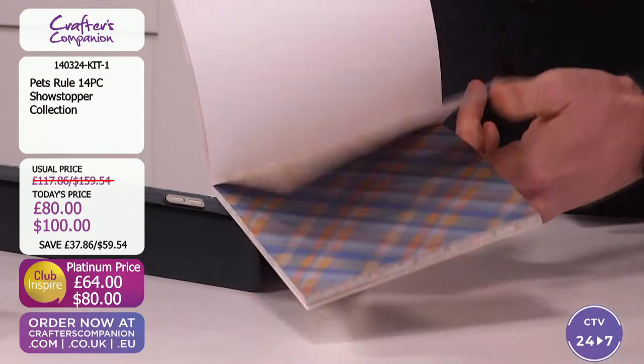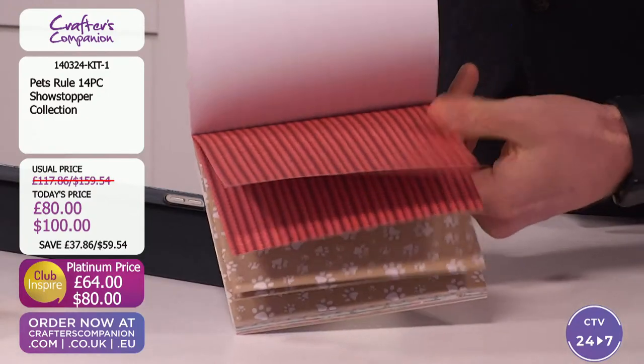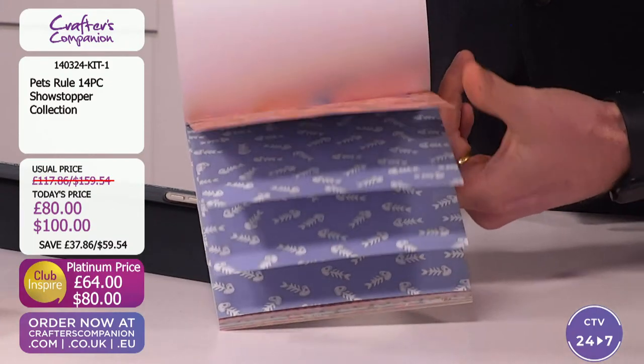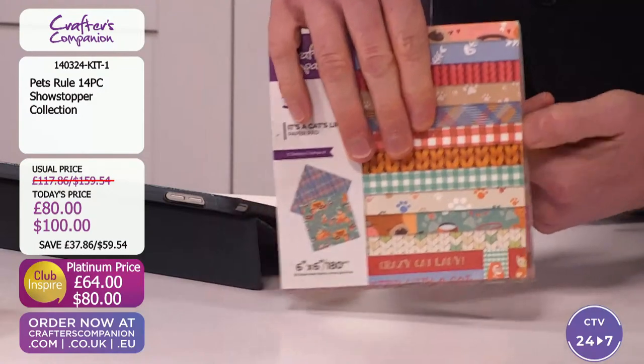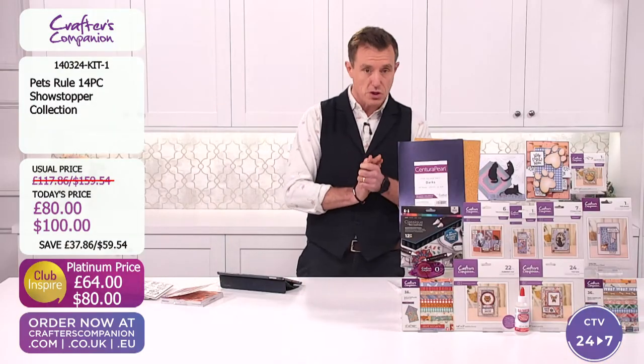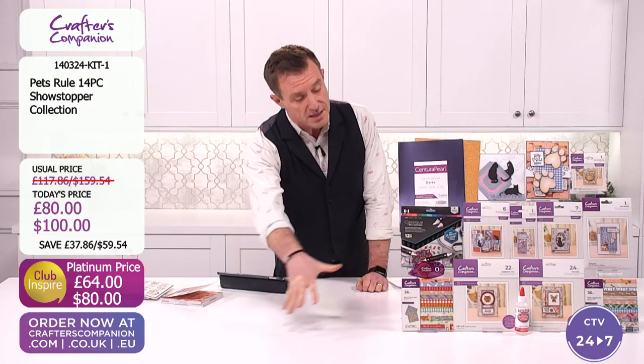But look, it's beautiful designs all the way through here. Again, another one of those knitted jumper looks. You've got the fish bones in here. It's just brilliant. And that is the collection, right? And you can get that individually should you wish. However, if you go for the Showstopper collection, you're going to get all of these other extra goodies too.